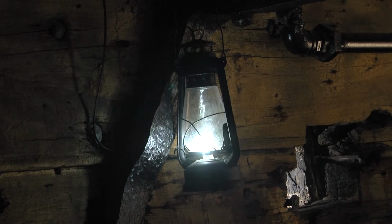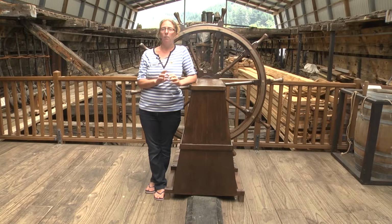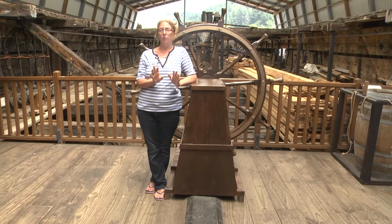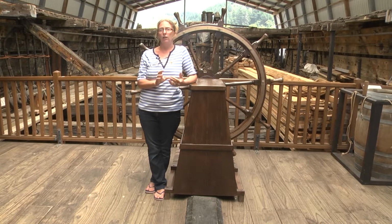As you can see on board, there's some examples of some lanterns, traditional style lanterns from this era. A lot of people would be confined below decks even on lovely beautiful days, especially if the wind was with the boat, because the crew would be very busy on the deck managing the sail.